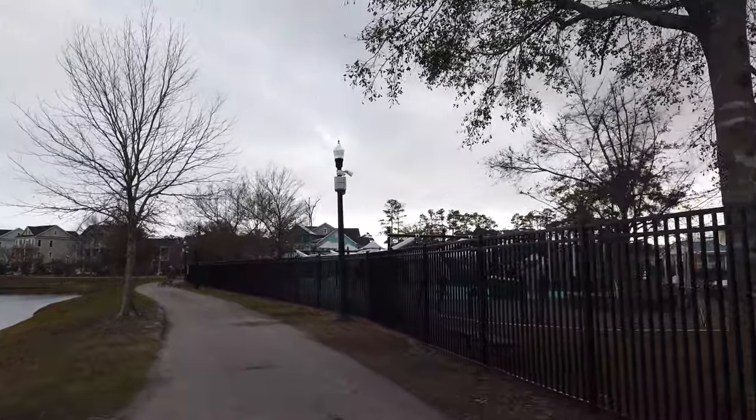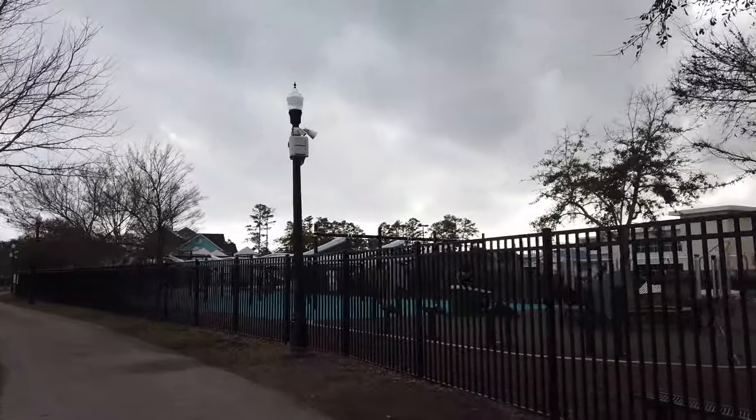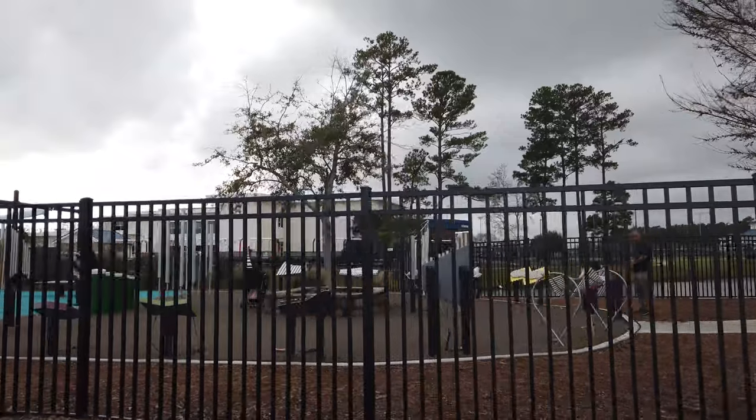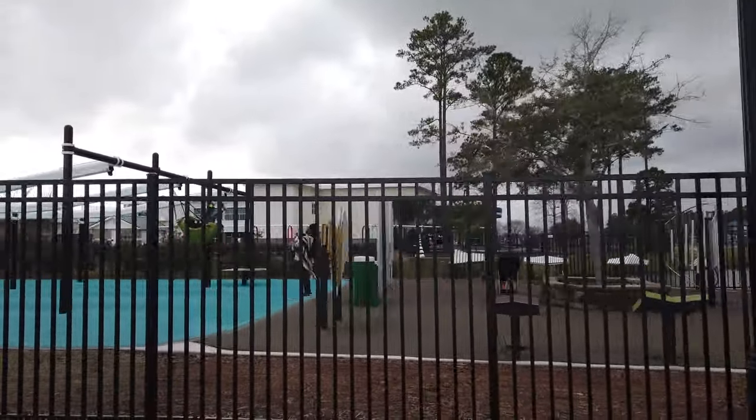Fence makes it a little difficult to see through, but over there is what I'd call the greatest playground that ever has existed.